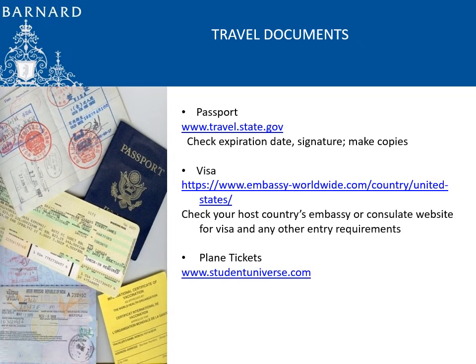Your first step whenever you plan to travel internationally is to check the expiration date of your passport. As you may remember, entering the expiration date of your passport was a required step of your Barnard Preliminary Study Abroad application. We have followed up with those of you who needed to renew or apply for a passport based on that information. Nevertheless, we encourage you to check again and make sure that your passport is not expiring within a 6-month window from the end date of your program.